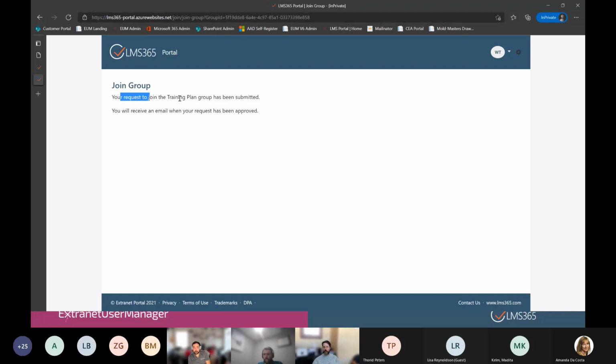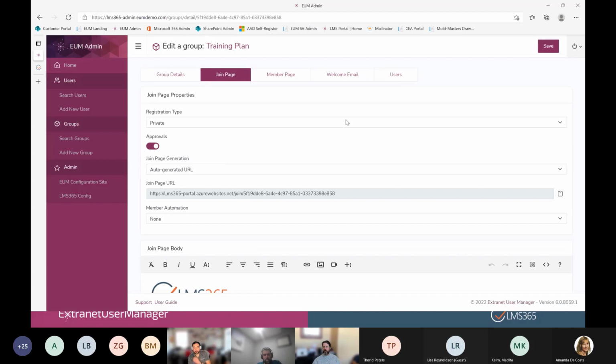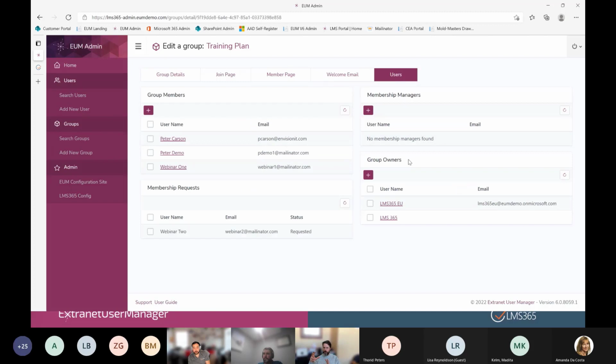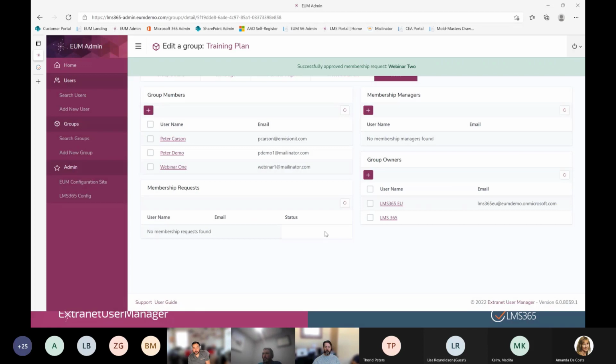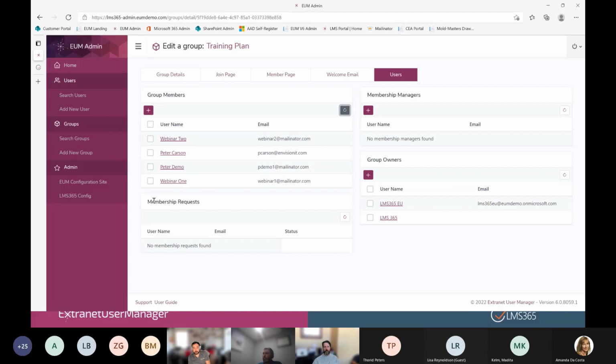So this one here says, hey, your request has been submitted and you'll receive an email when it's been approved. And the reason it did that is because if I come back over here, I've got the approvals turned on. Basically, whoever is what's called a membership manager or a group owner, the people that manage this group, will get an email notification saying, hey, webinar 2 just requested access to this particular group. I'll skip that email and just go ahead and select that user and say, I'd like to approve that user to come in. So I hit approve. They're gone out of that list. I refresh it over here. I see my webinar 2 is now a group member.